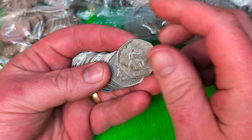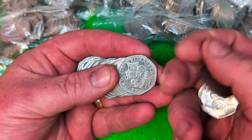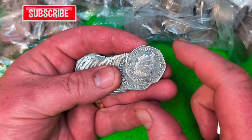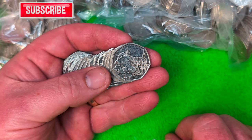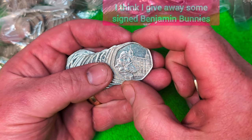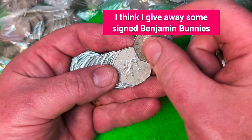So Britannia, 1998 is the low minted one. Shields, you know the score with that, folks. I hope you do. So there we go. Not one that we've seen. There's Paddington at the Tower of London. Chaos rules, so we'll just put it anywhere.